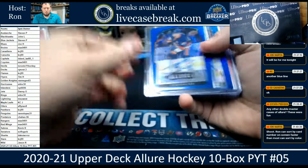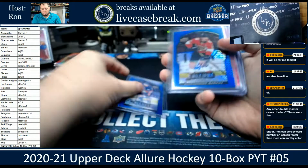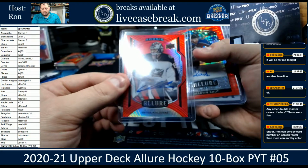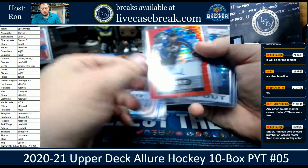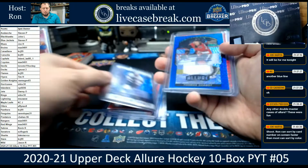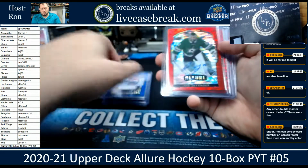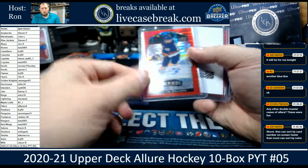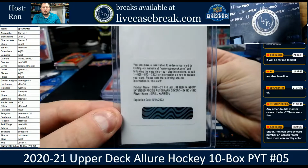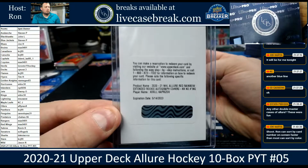Our autos, Anders Lee, Blue Line for the Islanders. Barkov out of 35 for the Panthers. Kivlenix for the Blue Jackets. Kaut out of 299 for the Avs. Iced out insert Vilardi for the Kings. Chabot Blue Line jersey going out to the Senators out of 35. Oettinger for the Stars. Bellows for the Islanders, Dellandrea for the Stars, and last we had the XRC red Kirill for the Wild.